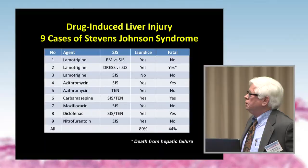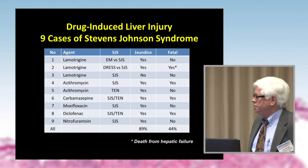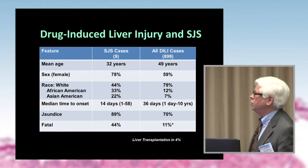But look at the most common causes here. Lamotrigine is up here. Only 1 case of carbamazepine. It was fatal, though. And the overall fatality rate with this diagnosis was high. So it's bad. And only 1 of those 4 deaths was due to liver disease. The others were due to multi-organ failure due to the complications of Stevens-Johnson.